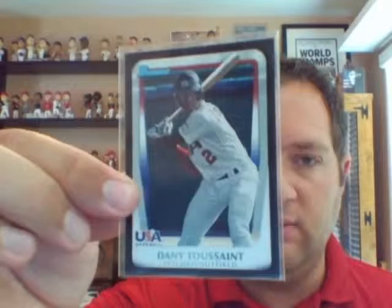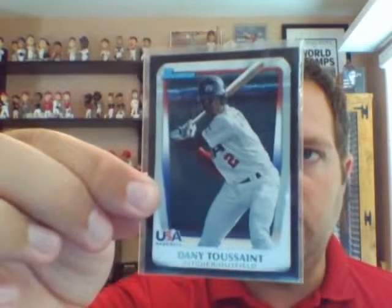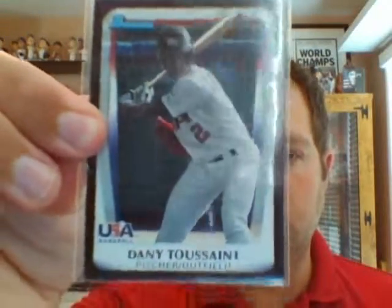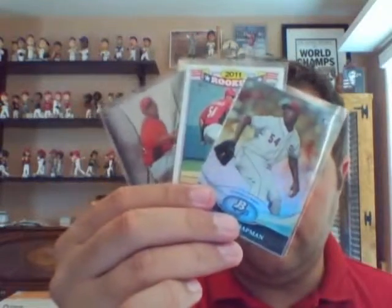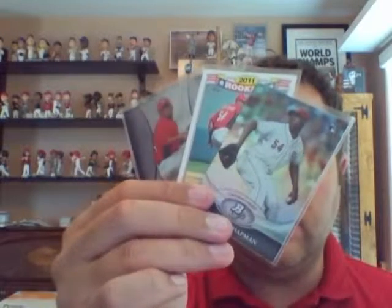This was the D-backs first round draft pick this year. He's actually a pitcher for the D-backs. Here it lists him as a pitcher / outfielder. And then the last three cards are all Aroldis Chapman. So just another guy that I try and pick up cards of when I see him for a quarter or less.